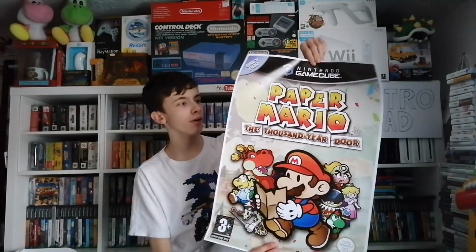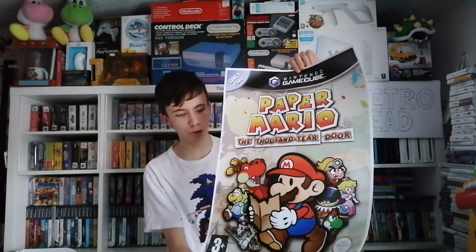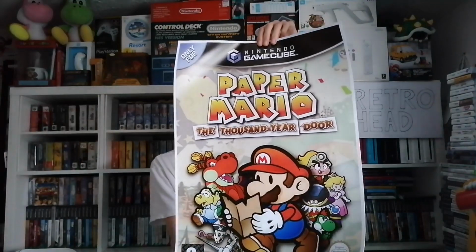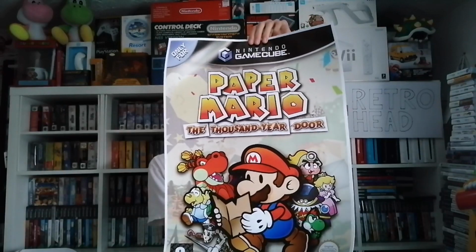The next pickup was also from Once Was New, and that was this really, really cool poster. Now, this is custom to that store, so if you want one like this, you've got to go there. And that is a Paper Mario: The Thousand-Year Door poster for the GameCube. How awesome is that? I hope the glare isn't too bad. But this is really, really awesome. I do have the game as well, so I'll probably display it next to that. Hope to find a frame for it one day, but for £5, I was really, really pleased with this one.